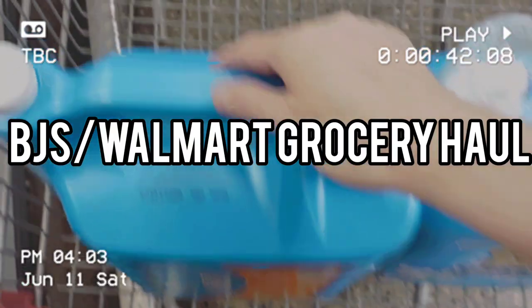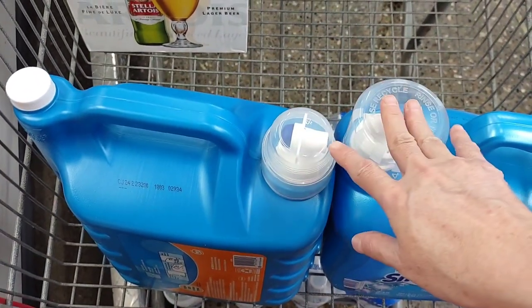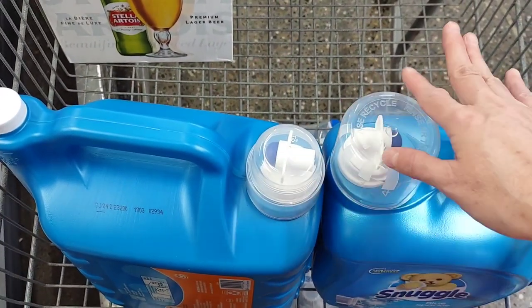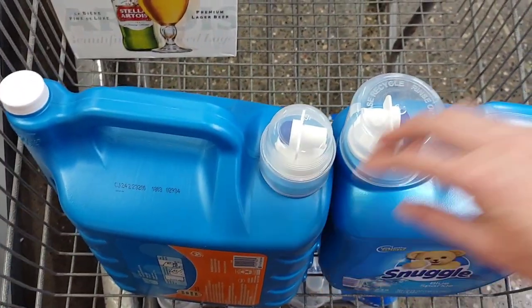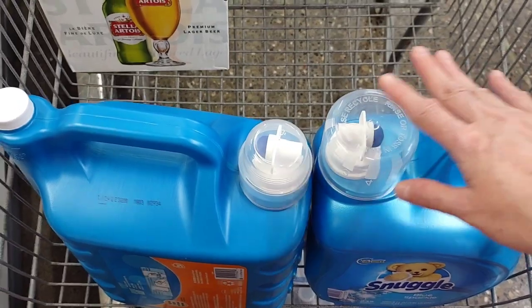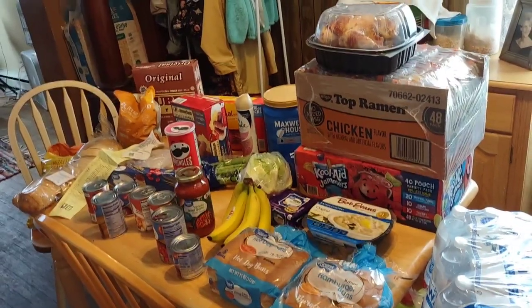Some Snuggle and All laundry detergent here, and there were points off for gas, so our next trip will have probably 20 cents off. It was 10 cents per purchase, and my husband had coupons for this, and you'll see all the coupons and prices at the end of the video. Extra large grocery haul for you today from BJ's and Walmart.